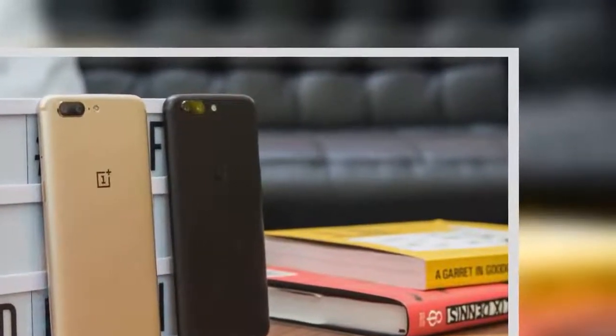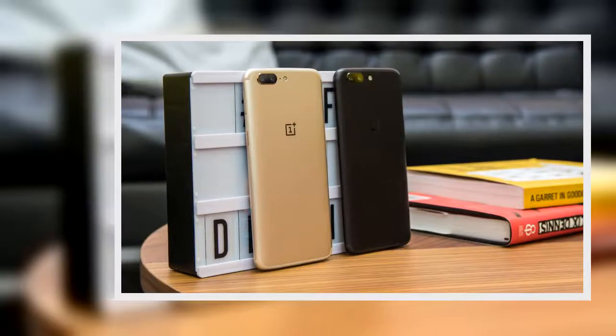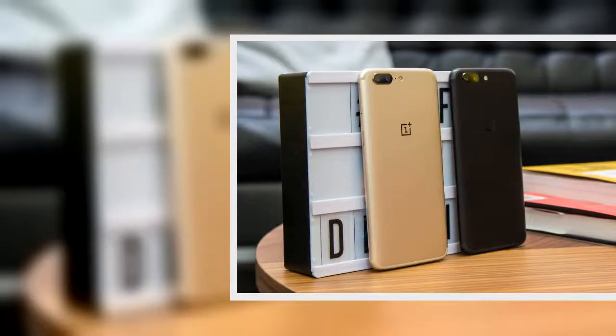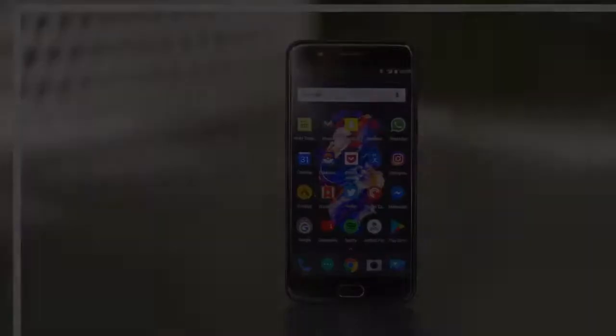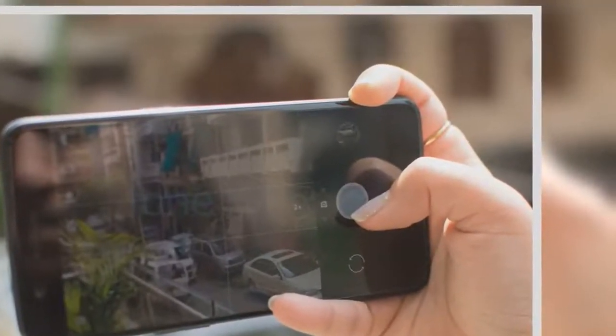OnePlus has produced two versions of the OnePlus 5, with a base model coming with 64 GB of internal storage and 6 GB of RAM and costing you $479, £449, 599 Australian dollars. The higher-end version, with 128 GB of storage and 8 GB of RAM, is priced at $539, £499, 699 Australian dollars, and that's the device we're reviewing here.